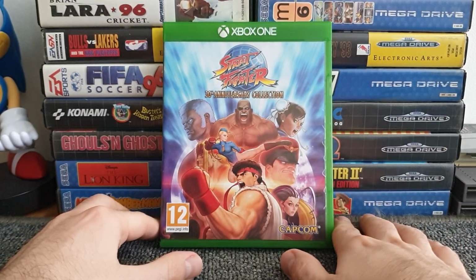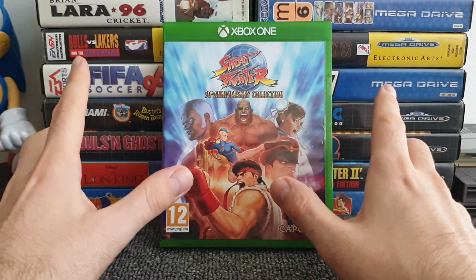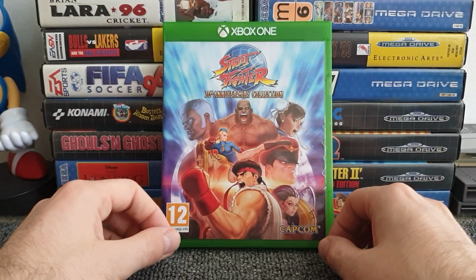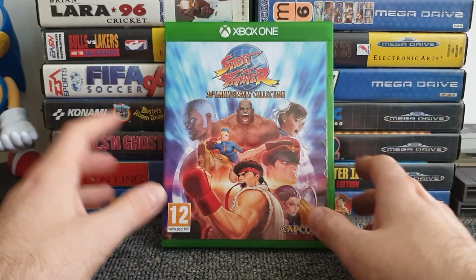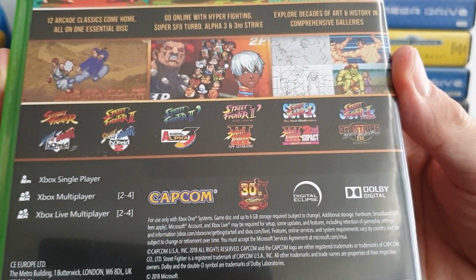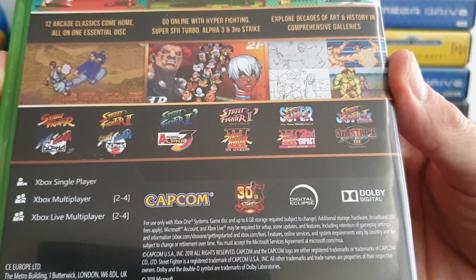12 different Street Fighter games on here, including the Street Fighter, not Street Fighter 2, like the original one. And then obviously Street Fighter 2 World Warrior, Championship Edition, 3 Alphas, Street Fighter 3 Third Strike, the other Street Fighter 3 variant as well, which name kind of eludes me right now. There we go, they're all there. Street Fighter 3 New Generation, Street Fighter 3 Second Impact, that's it. All of them are there.